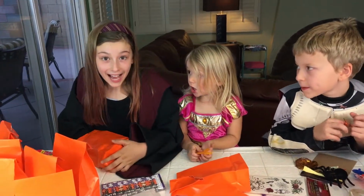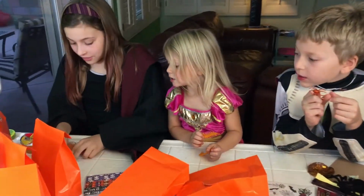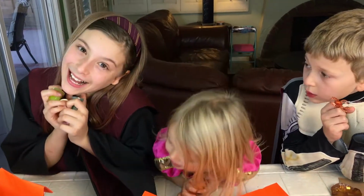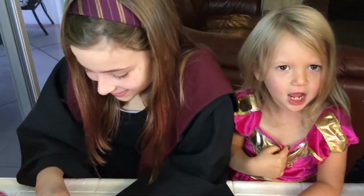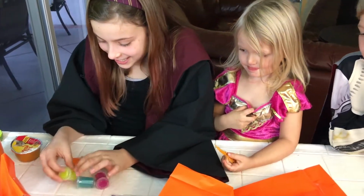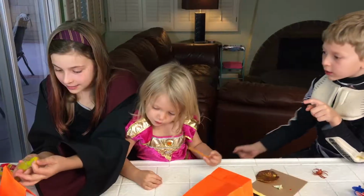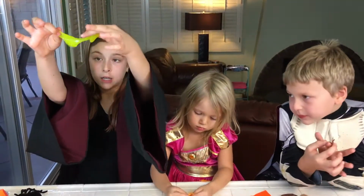I chose this one. There's slimes! What is it? There's slimes. You're lucky my eyes should have done that. Yes, there's slimes. This totally pays off for all the tricks I've gotten. It's barrel slime. Oh, look at my slime.